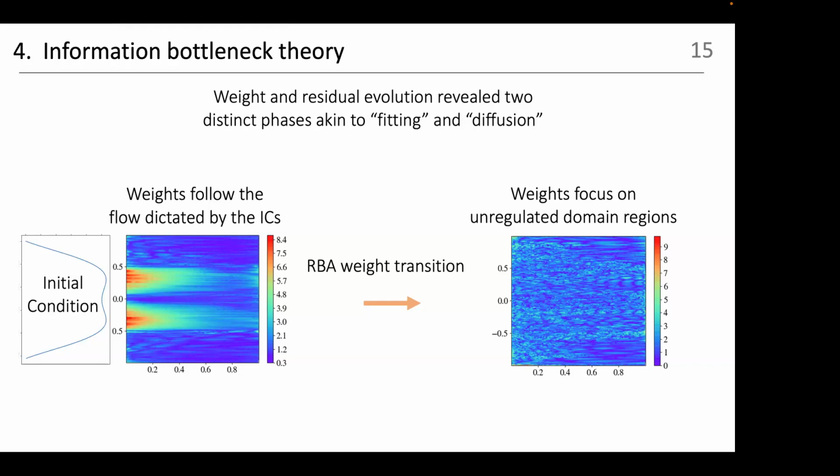So, in my opinion, the right-hand side should also contain the solution features we see in the left-hand side figure.